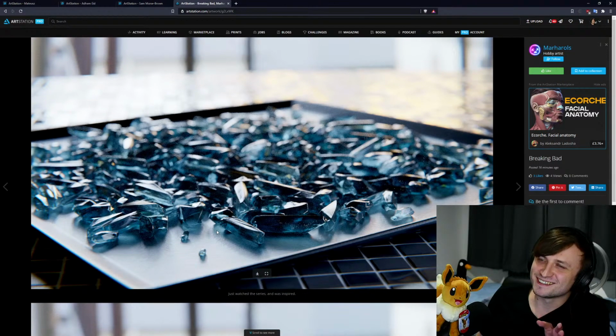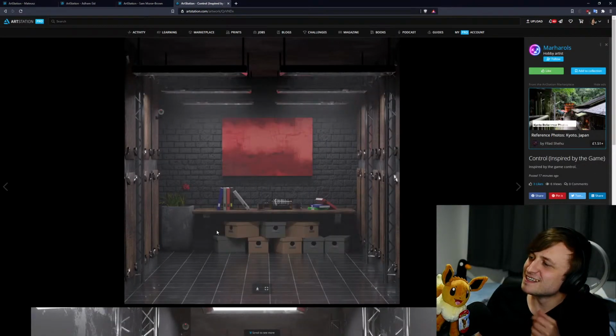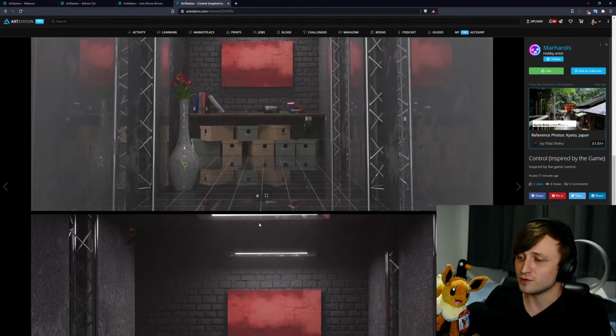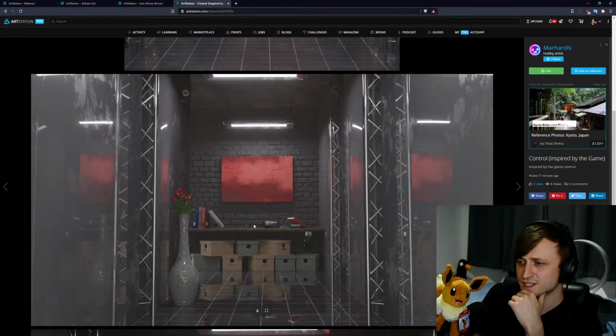Breaking Bad, okay. Fair play. Control, inspired by the game. Oh, right. Never actually played this one. But this is interesting. I like it. We've got a kind of abstract element here.